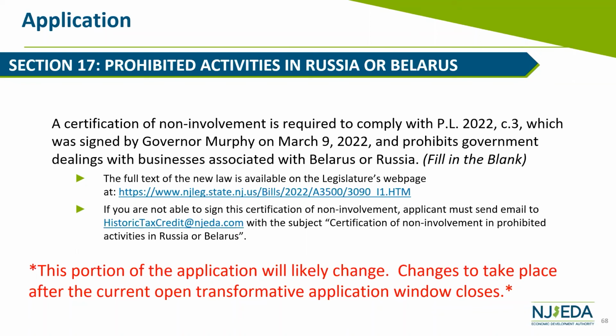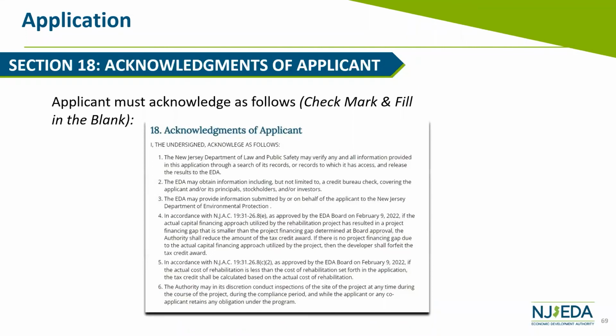Okay, so now we have a section of acknowledgements and a section for certifications. And these are, again, the things you have to say, and these are going to include things like that you don't have any issues open with any other state agencies or authorities. But we also ask that you acknowledge some things that will happen as well. So for example, you have to acknowledge that all the information that you provide to us can be double checked and we may verify.